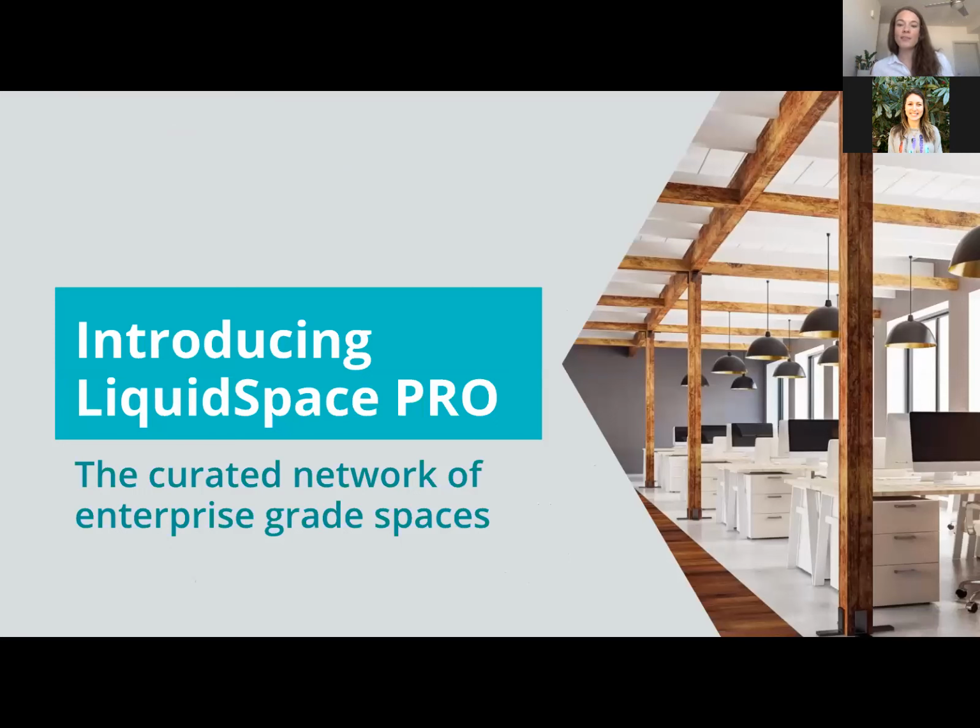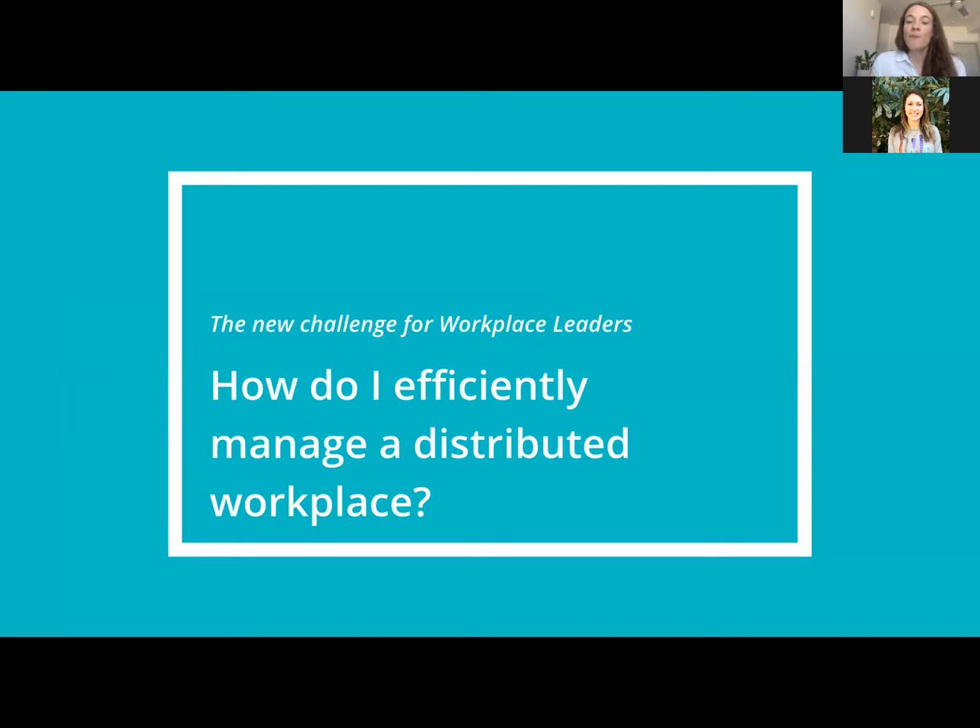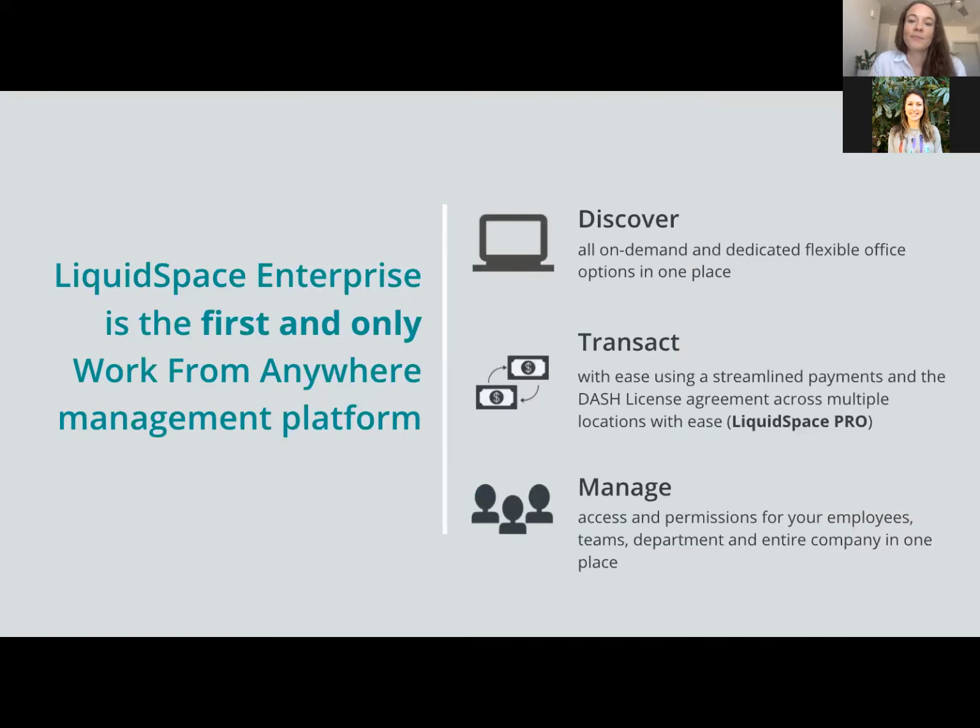For the final portion of this presentation, I'll be speaking to LiquidSpace Pro, which is a curated network of enterprise-grade spaces available on a single contract. Many workplace leaders are currently asking themselves the question, how do I efficiently manage a distributed workplace? And our answer is LiquidSpace Enterprise. LiquidSpace Enterprise is the first and only flexible office procurement platform that helps enterprise clients discover enterprise-grade spaces, transact with confidence on a single contract, and manage access and permissions for their teams all in one place.